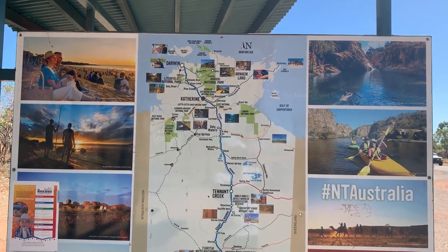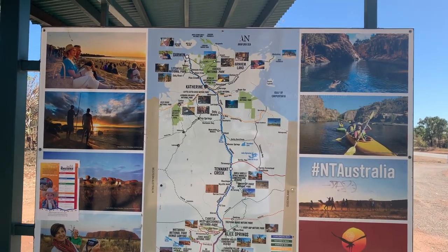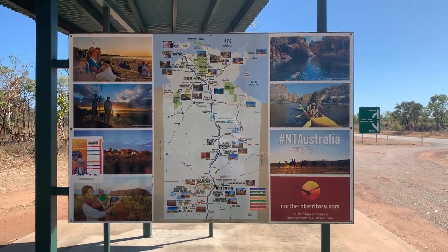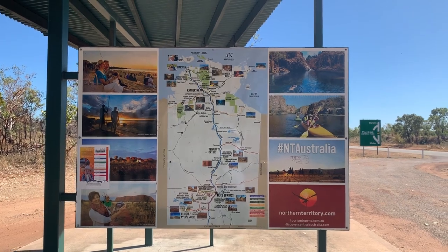As you see, guys, here is a map showing some of the best tourist places you can travel to in Northern Territory, Australia. It would be very helpful for people to stop here.